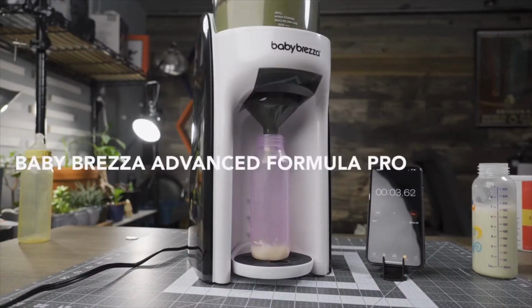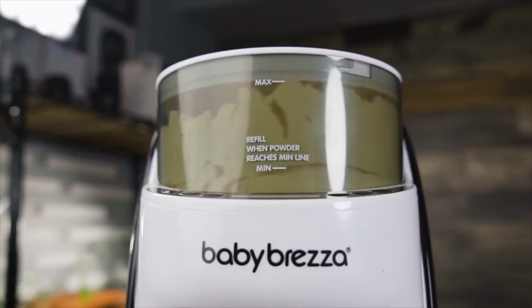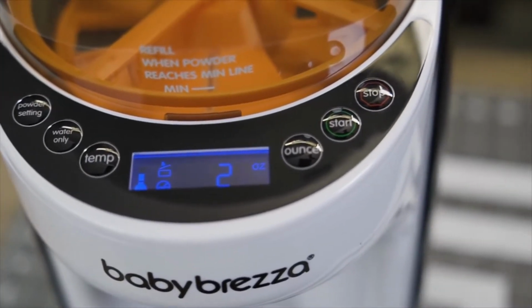Okay, the next item on our list is the Baby Brezza Advanced Formula Pro. Now this thing is basically a Keurig for baby formula. Despite its near $200 price tag, this product is a definite must have. The Baby Brezza Pro automatically dispenses perfectly mixed formula at the desired temp you can set using its sleek looking digital readout. So this digital readout lets you control several different things, like setting the powder setting, setting the water temperature, selecting the number of ounces that you want to dispense, and also a variety of other warning symbols. For people who primarily formula feed like our family did, having this tool in your house saves so much time and headache.